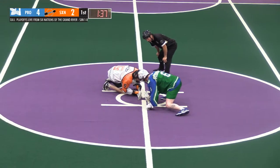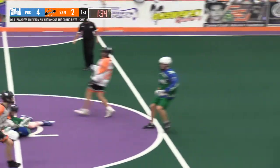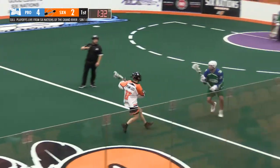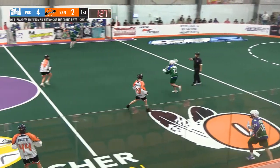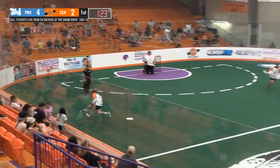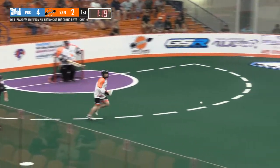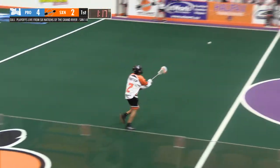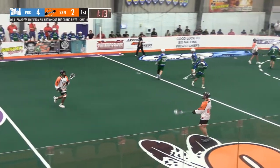That's a big answer for Six Nations here, as with 1:37 left, you always want to win the times before the period. We've seen that be really crucial to momentum throughout these OJLL playoffs. Miscommunication there from the Lakers. They end up throwing it away. Ricky brings it up now for Six Nations, who will look to tack on maybe one or two more before the end of the period here.